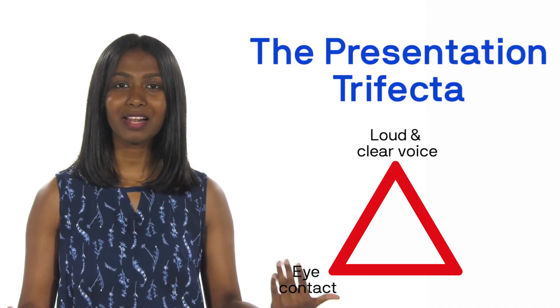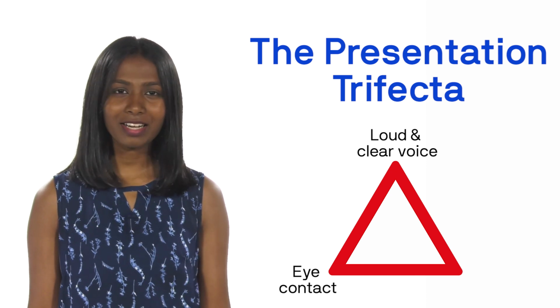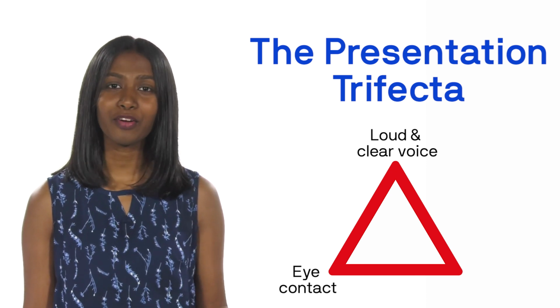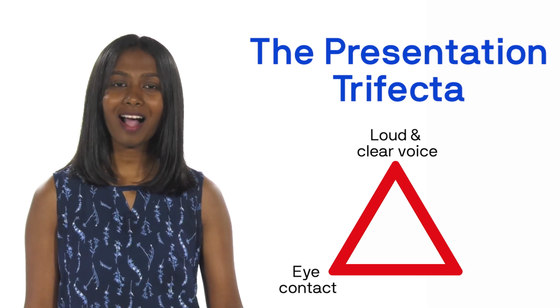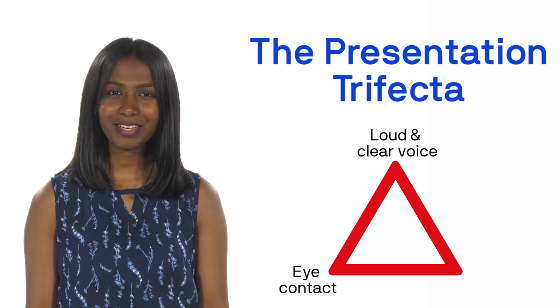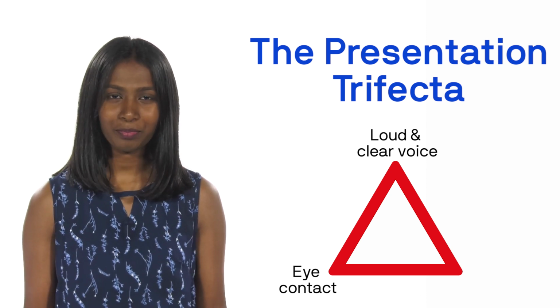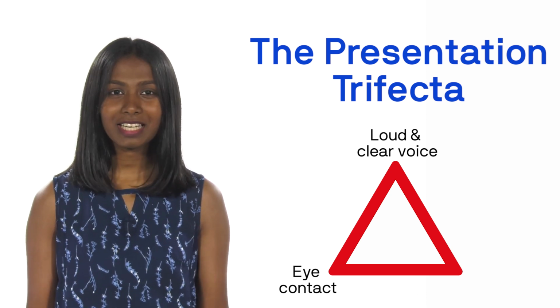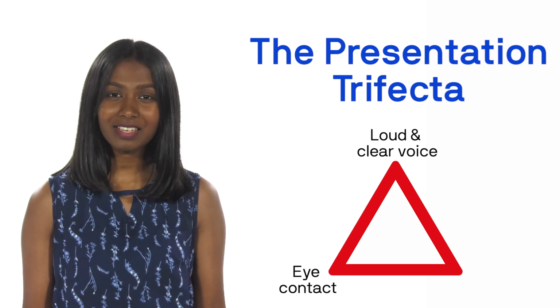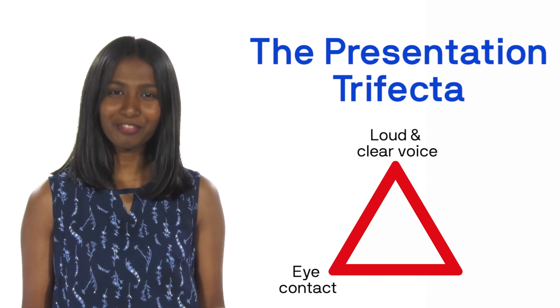See how she is looking at her classmates now as she presents? It's not enough to have just a loud and clear voice. You need to look at your audience. Making eye contact is really important because it helps you connect with the people you're presenting to. But wait, there's more. If you want your presentation to be even more effective and to engage your audience, you need to get your body involved.